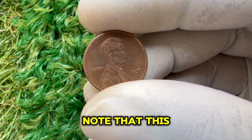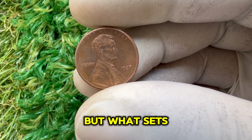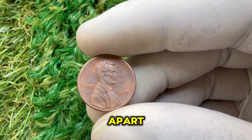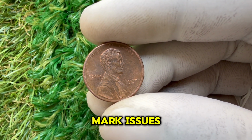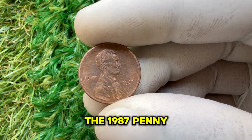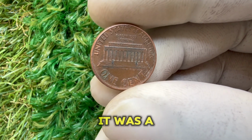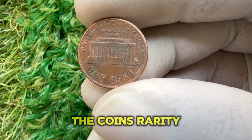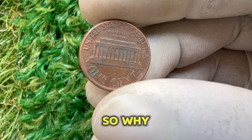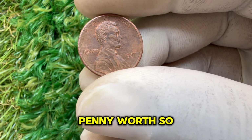It's important to note that this isn't the only instance of coins without mint marks. But what sets the 1987 penny apart is its particular rarity. Unlike other years with no mint mark issues, the 1987 penny was part of a low mintage batch that wasn't intentionally produced this way. It was a fluke, and flukes are exactly what coin collectors live for. So, why exactly is the 1987 no mint mark penny worth so much?